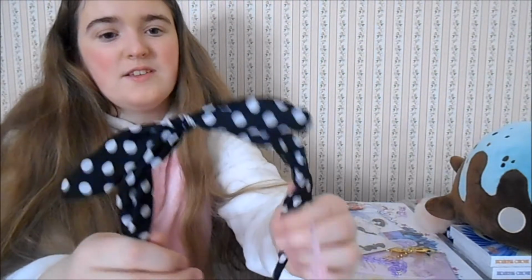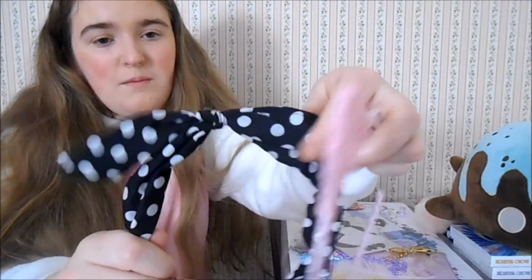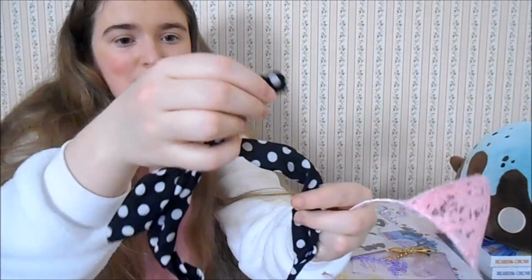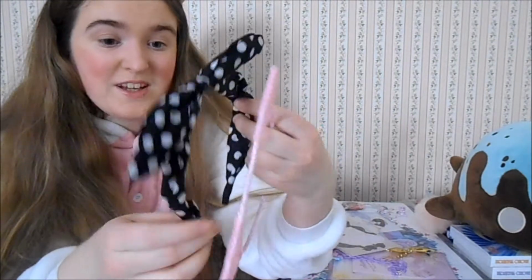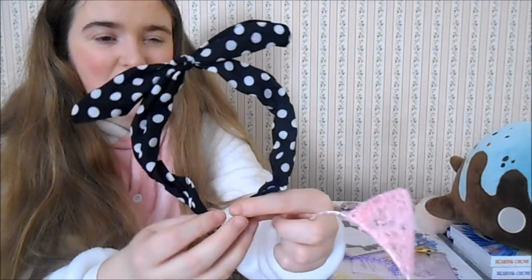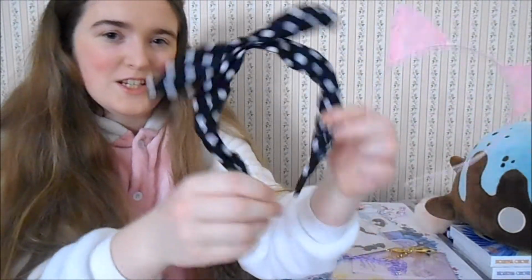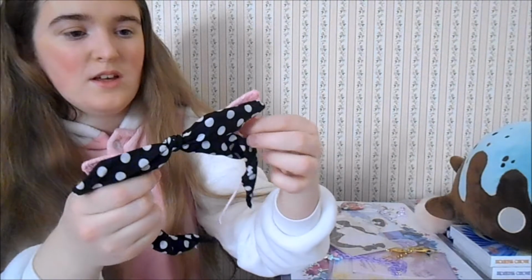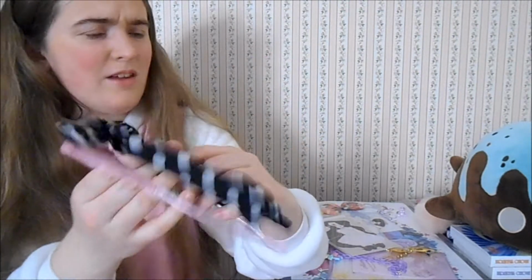So I got this one, and I also got this black and white polka dot headband, and I don't have a specific use for it, but I will find one because it's really cute and it looks kind of like, I don't know, 50s aesthetic. So yeah, I got these with the lanyard to get a discount, I think.